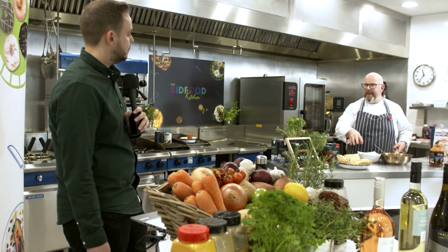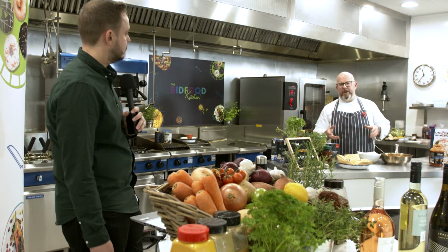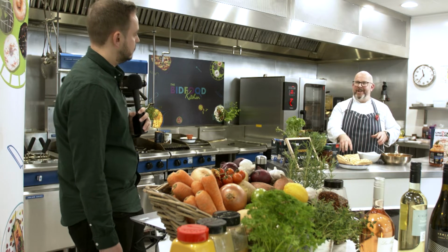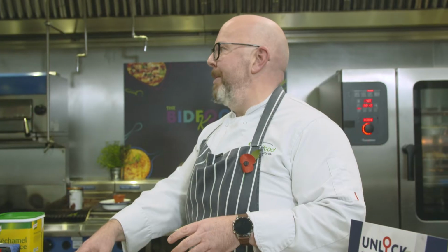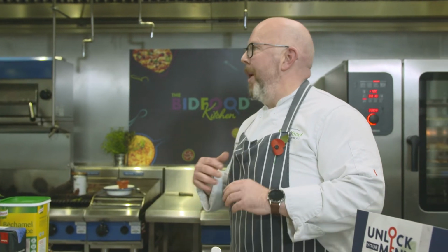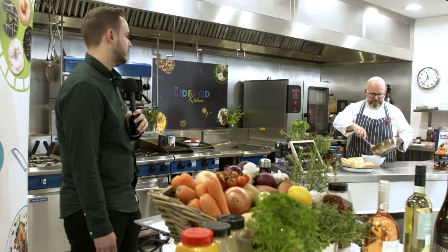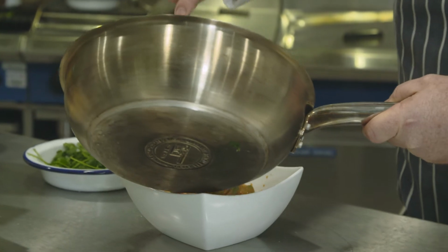I love it when you go to a restaurant or a bar and you get a surprise addition at the side. It might be something like a bit of cauliflower cheese or something like that you weren't expecting. And for me, that's brilliant. I think it really adds value for money. Absolutely. So we're going to pop all that in there.